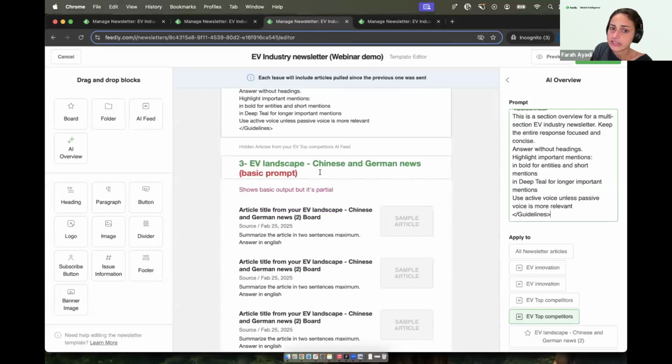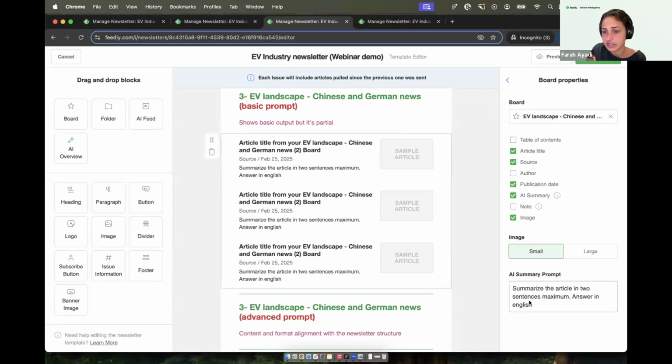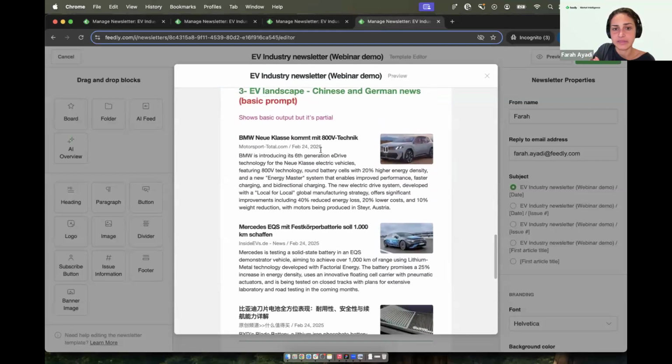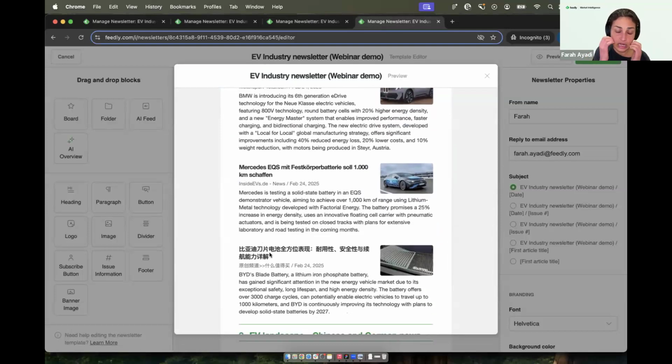Last thing now is when I ask the AI to translate some content. Here I have my articles that are in Chinese or in German. The basic one is I ask the AI to summarize and answer in English. Very basic one. If we run this one, we get the title of the article and the summary in English. The thing with this one is that you ask the AI to only summarize in English, but you didn't ask the AI to translate also the article title, and you didn't ask the AI to give you the link of the article. It's good, but it can be better.